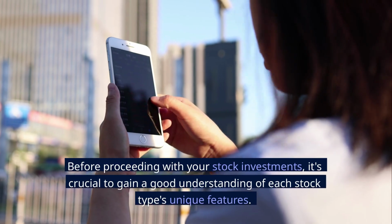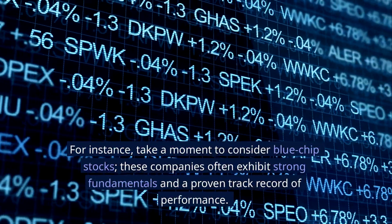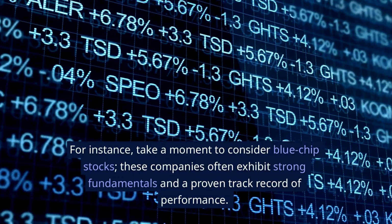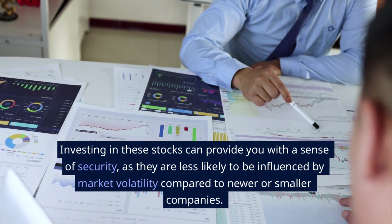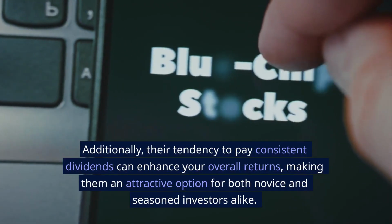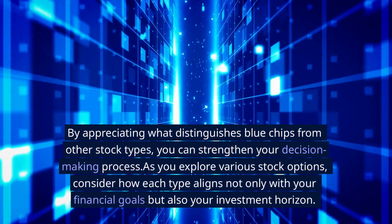Before proceeding with your stock investments, it's crucial to gain a good understanding of each stock type's unique features. For instance, take a moment to consider blue-chip stocks. These companies often exhibit strong fundamentals and a proven track record of performance. Investing in these stocks can provide you with a sense of security, as they are less likely to be influenced by market volatility compared to newer or smaller companies. Additionally, their tendency to pay consistent dividends can enhance your overall returns, making them an attractive option for both novice and seasoned investors alike. By appreciating what distinguishes blue chips from other stock types, you can strengthen your decision-making process.